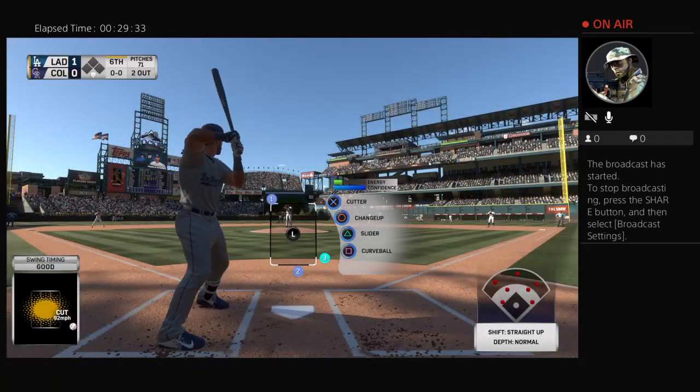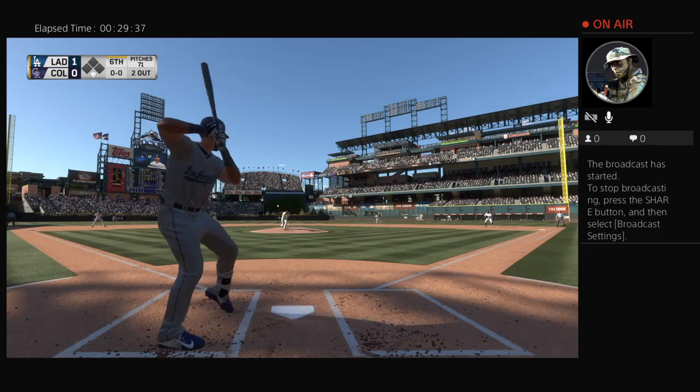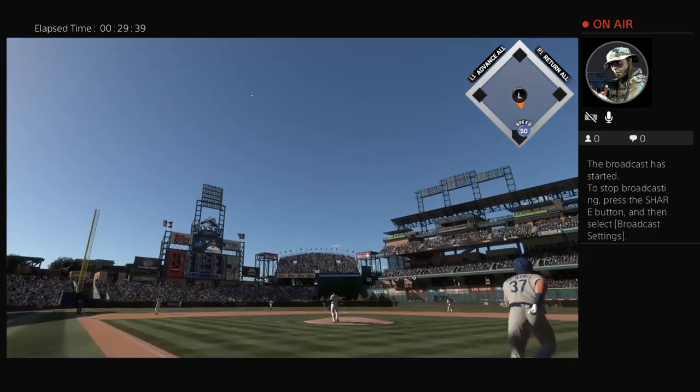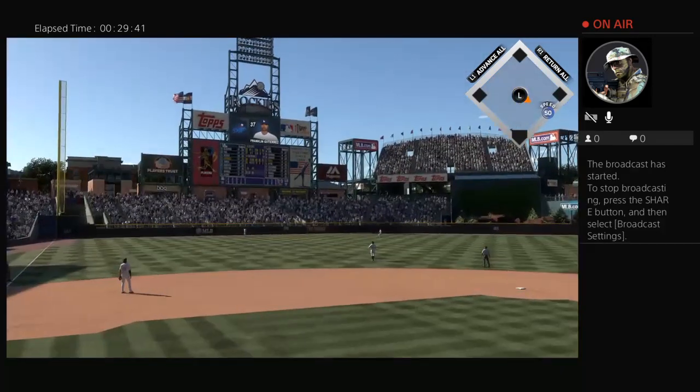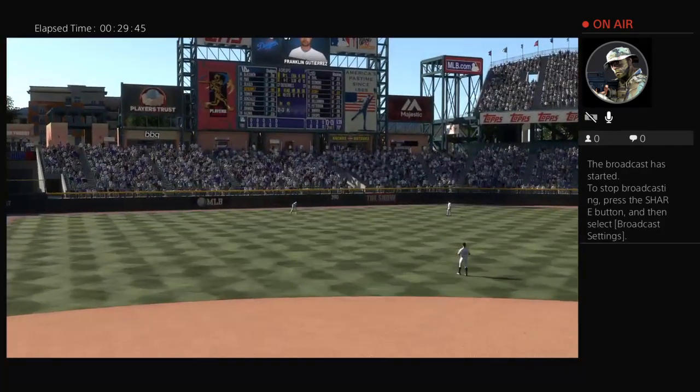Digging in once again, Franklin Gutierrez. 0 for 2 here to start the afternoon. Pulled high in the air out to left field. Upton's under it. And that ends the inning.